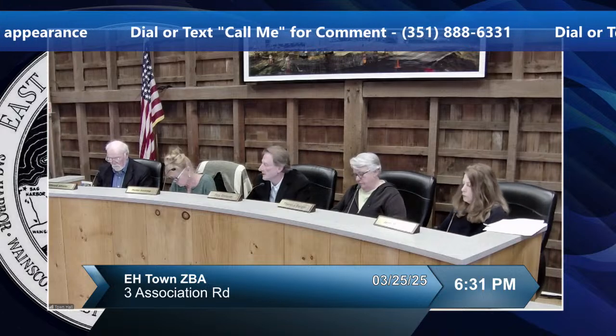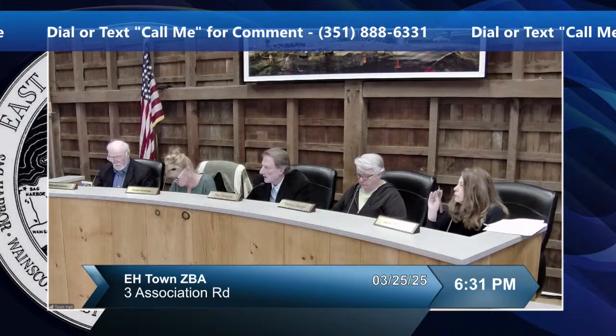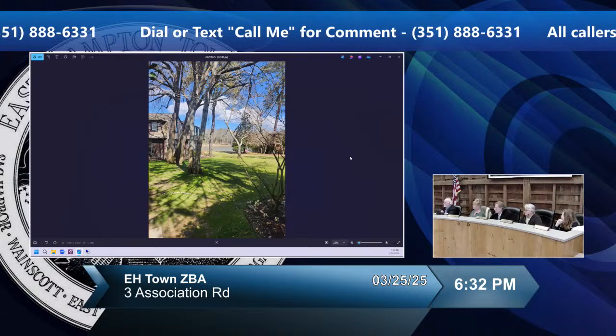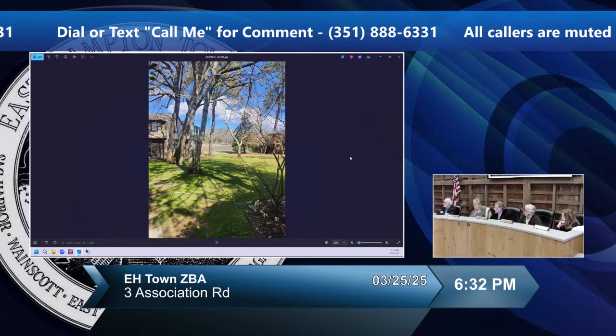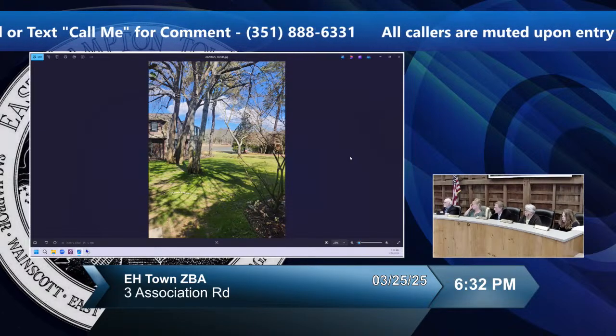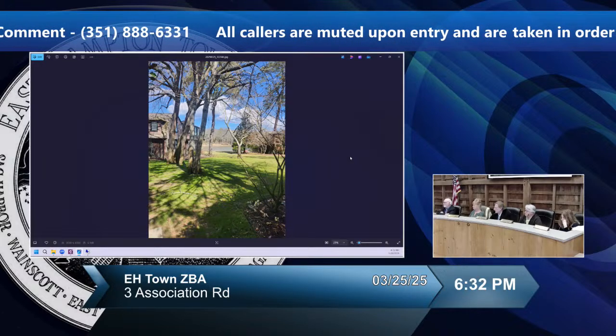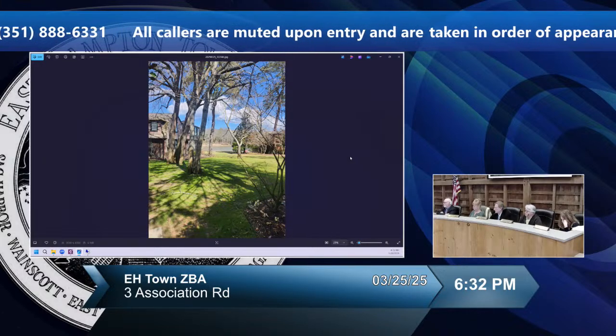So this is in my district, so I'll do the report. The first photo is a photo of the posting. It's properly posted. I'll be walking around the property, heading towards the northeast. This is the east side of the property. You'll see the house to the left of the photo. Next.